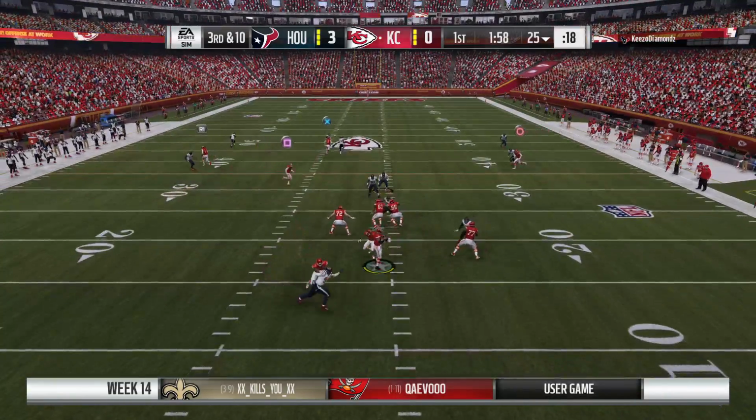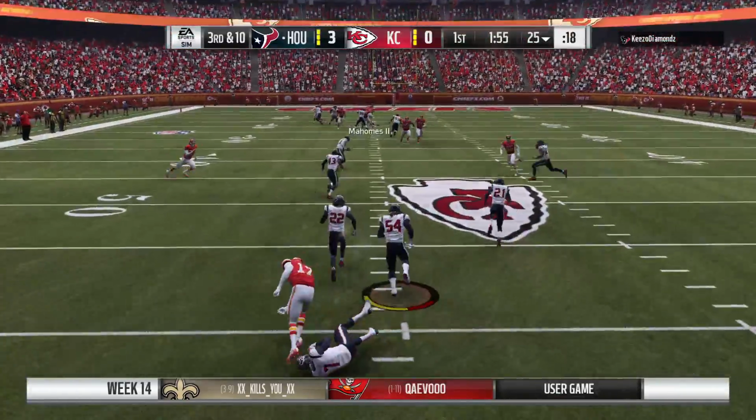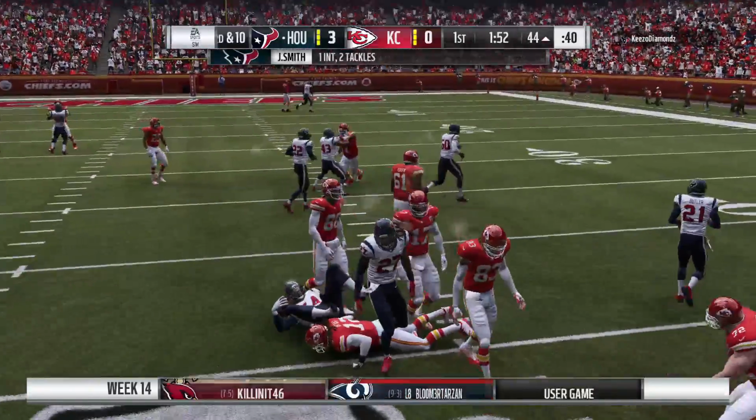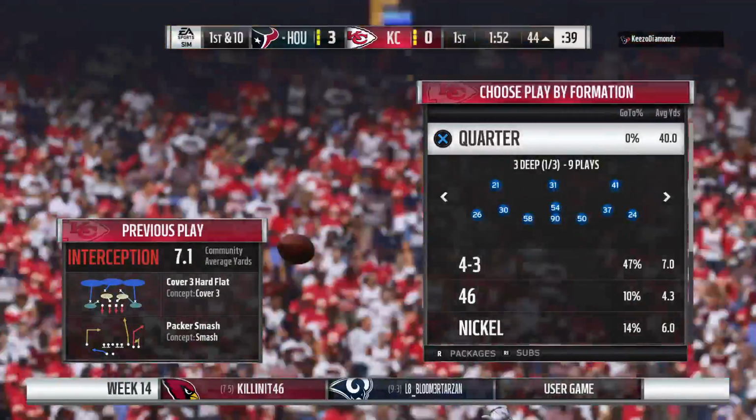Throwing is Mahomes on 3rd. He's going to fire one deep, middle, into a double team, and it's intercepted. Picked off by the linebacker, Jalen Smith. And the return comes to a halt right at the 44-yard line.